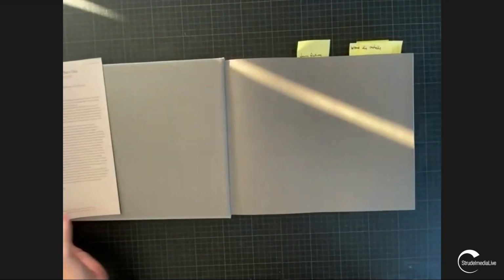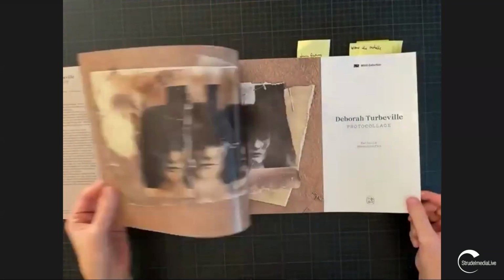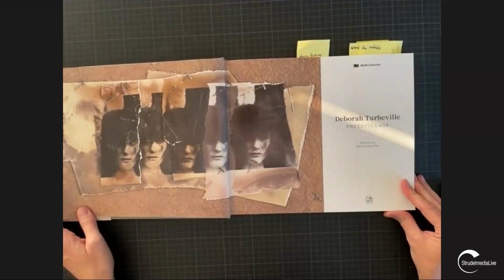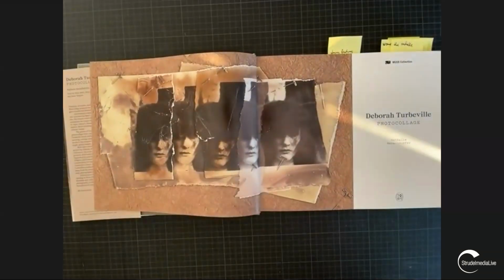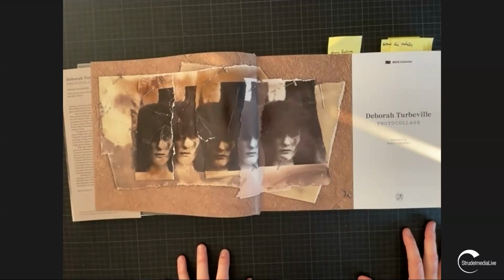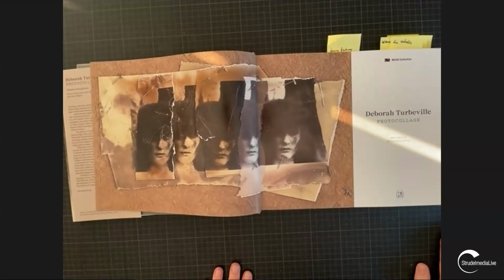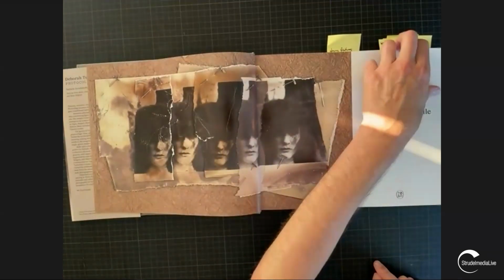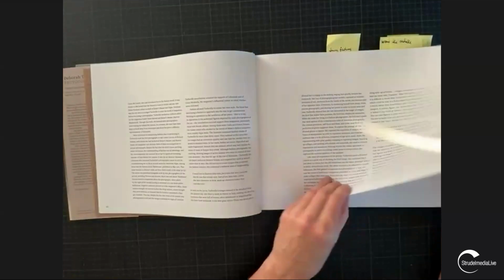Deborah Turbeville. Strangely enough, with this very French-sounding name, she is an American, but she has a very European style to her photography. And the book is called Photo Collage, and the title already gives away what her approach to materiality is about. So this is how she experiences a photo. She makes a darkroom print of the photo, and then she tears it apart, and then she puts it together with these large pins here and assembles them. And this is her approach to the materiality of the print.